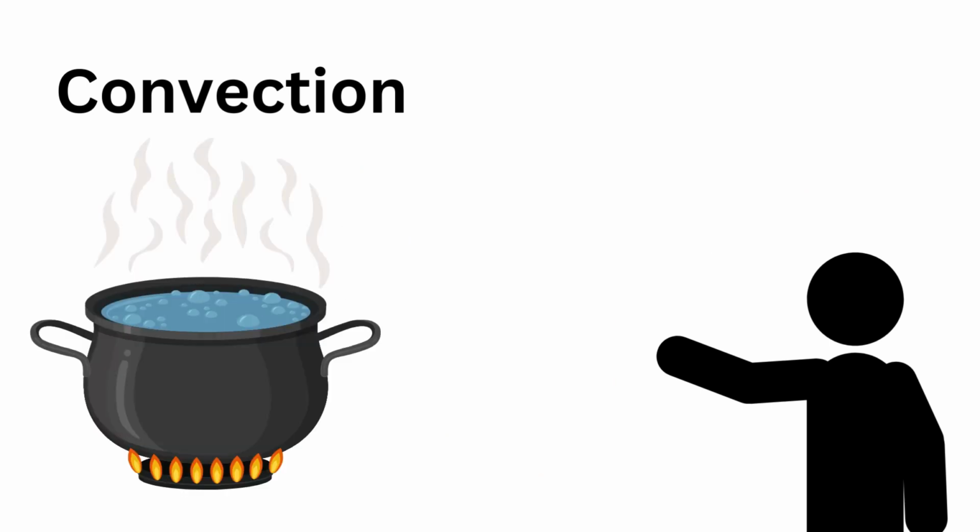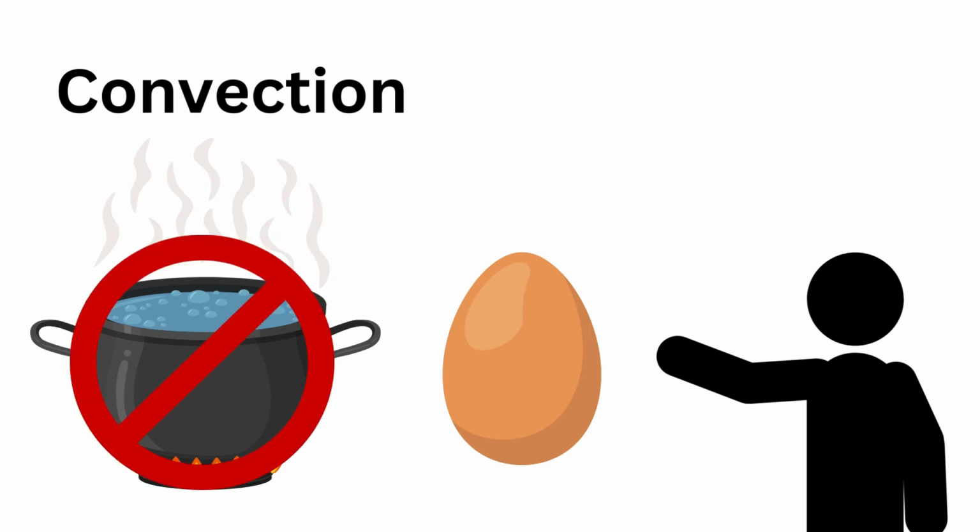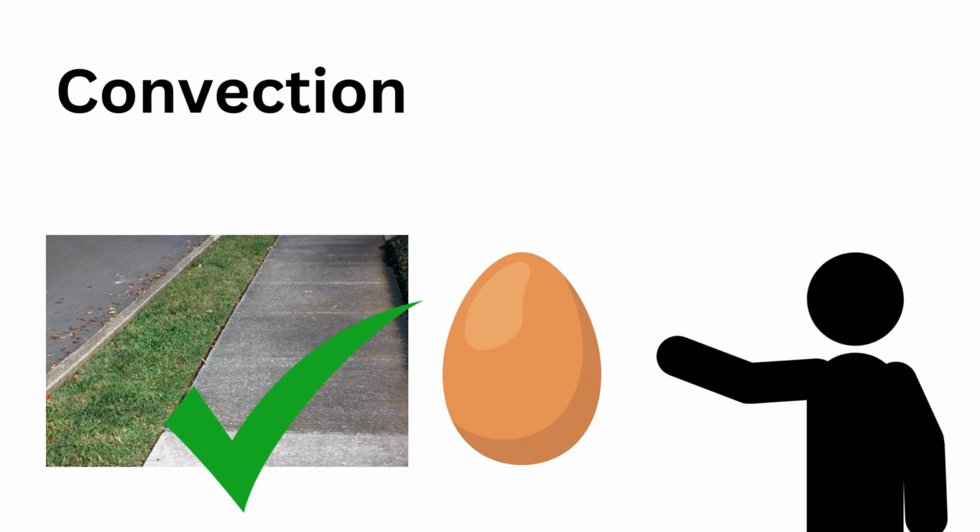An example of convection is a boiling pot of water that you would boil stuff in. And although eggs can be boiled, that isn't the method we want to use. We want to cook the egg on the physical sidewalk. Obviously, this method is going to be ineffective, so let's move on.